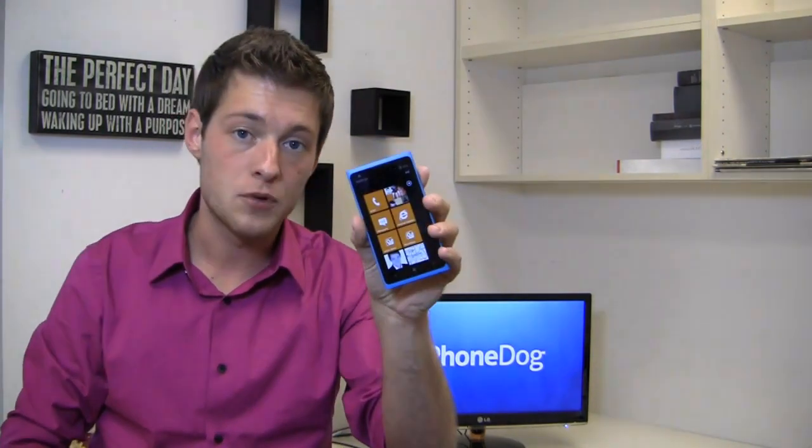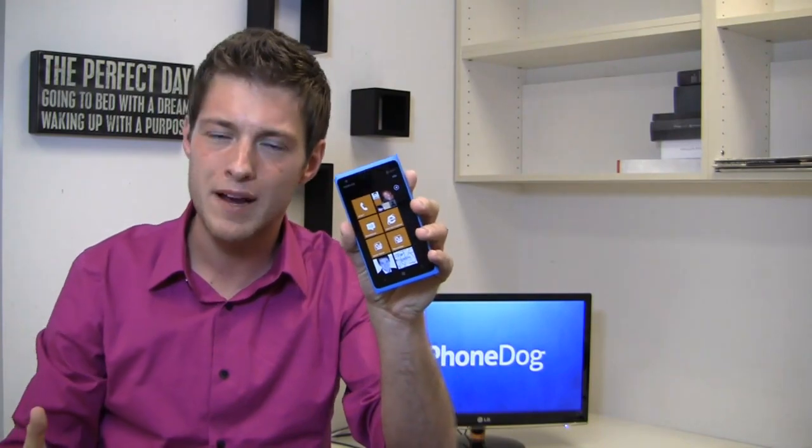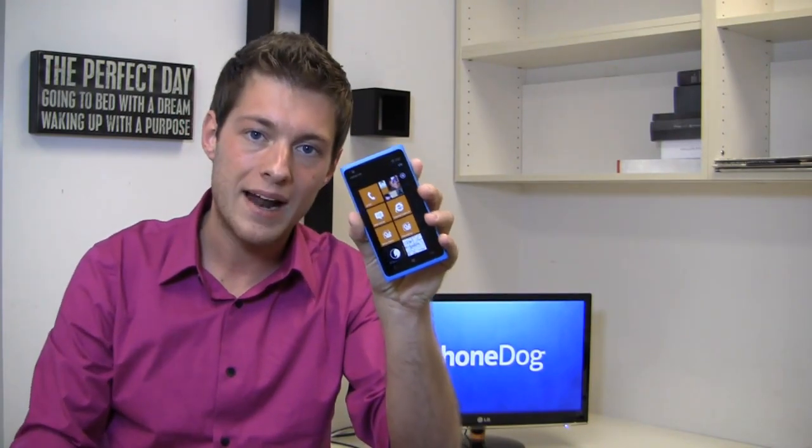4G LTE speeds have been pretty good so far. In Charlotte, I've been seeing speeds between 6 and 10 megabits per second. A far cry from those 30, 35 megabit per second speeds we've seen in markets like New York, but still pretty decent download speeds, and I've seen upload speeds between about 2 and about 6 megabits per second, depending on where I'm at in the city.